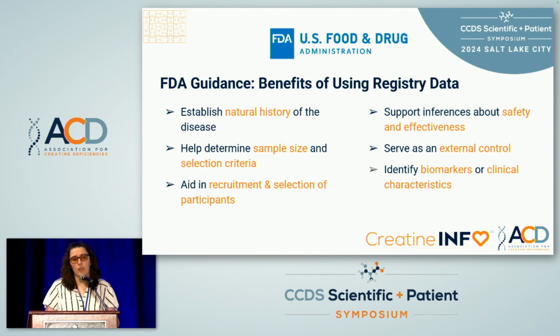We've actually done this already. Dr. Grinspan, who you heard speak yesterday about the Ravicti study, we were able to announce that clinical trial for CTD to our CreatineInfo participants and make them aware that this study is happening and provide information about how they can learn more. And then a registry can also support inferences about safety and effectiveness. Specifically, this can be done by serving as an external control, which is really important, especially in rare diseases where the populations are smaller. And then finally, identifying biomarkers or clinical characteristics that are important to the population.